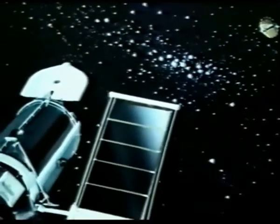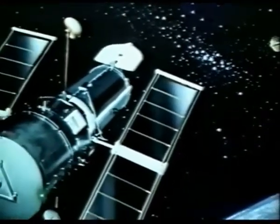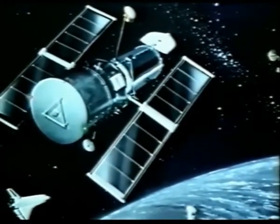In the second half of the 1980s, a 20-ton telescope will be carried into space by the shuttle. With this instrument, observers will see 350 times the volume of space seen by the most powerful telescopes on the ground.